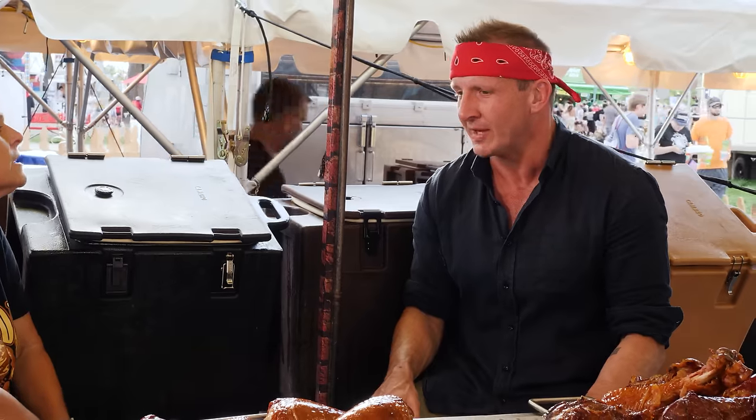Everything we've had so far has been that kind of cornmeal batter. I like it, but you don't want it 42 times in one day. This is a really different type of breading, and it's almost like you're eating some kind of crust that you would find on a mozzarella stick with like oregano in there, Italian seasoning. So I like the bread.